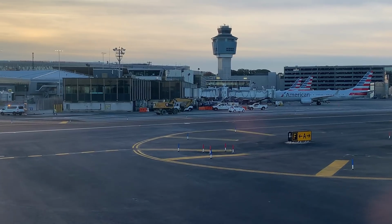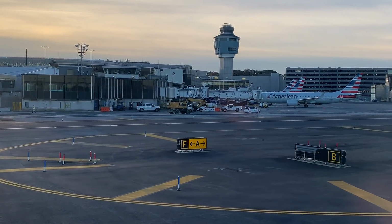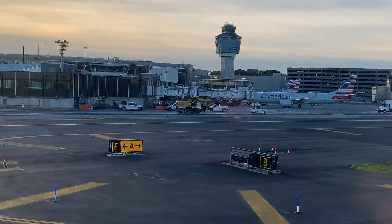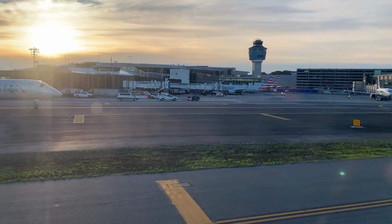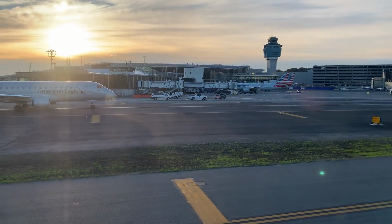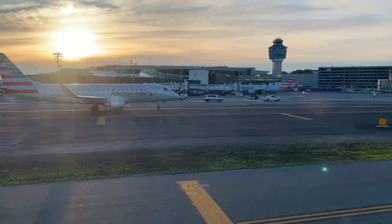Not everything happens on a first-come, first-served basis. Even though we were ahead of the American Airlines aircraft, we are asked to wait for this plane so that it can get in front of us and we can follow him. As this American Airlines Embraer becomes visible off the left side, the controller reminds us that we need to follow the plane and that the plane is moving now.